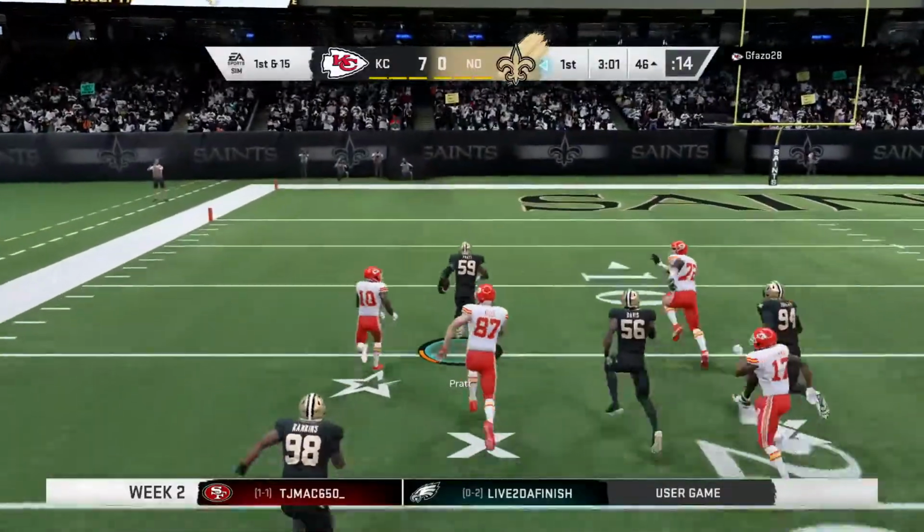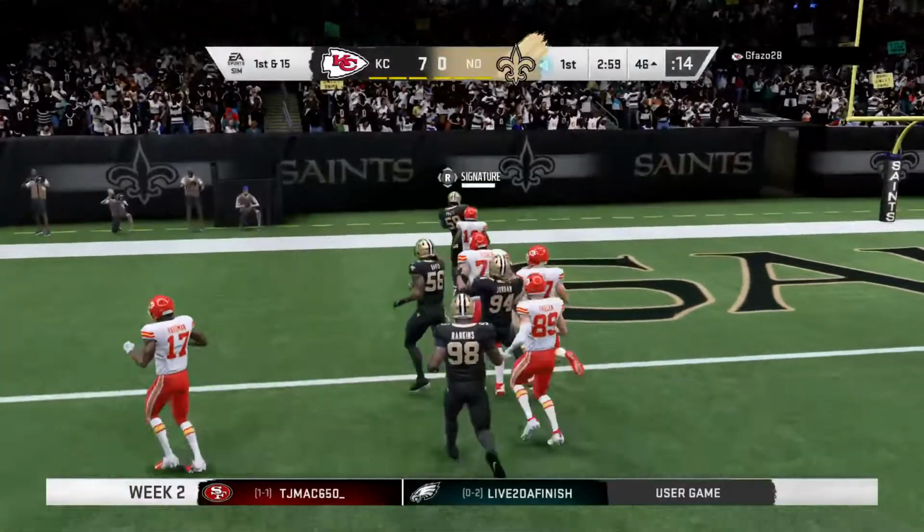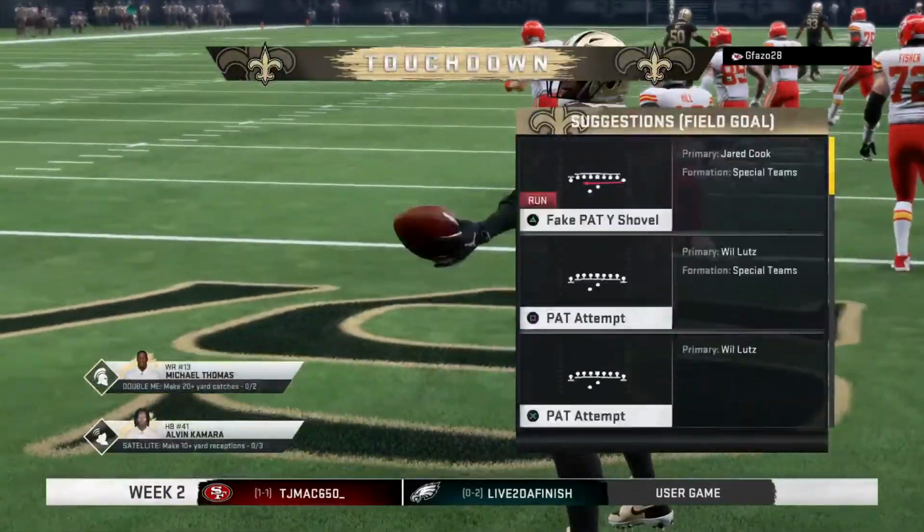Let's go. Go. Let's go. Take this one home. It's a touchdown.